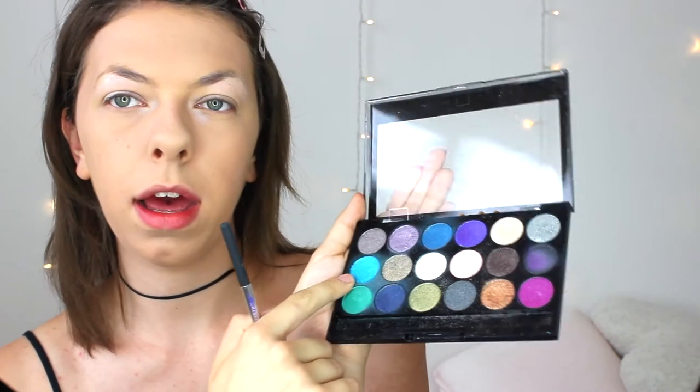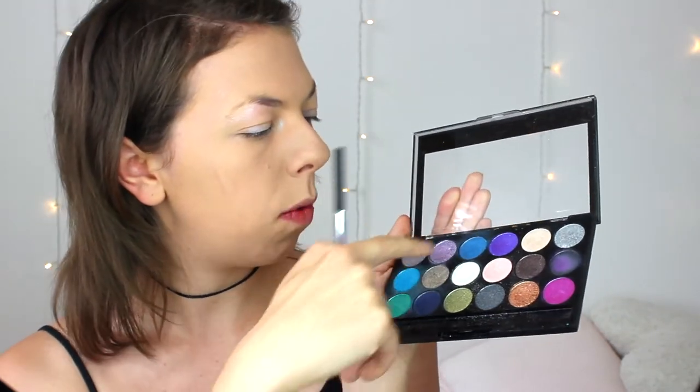Next, I'm going to be going in with my Colourworks palette, which is really good. I think I got this from Superdrug. It was quite cheap. The shadows are actually really good. And I'm going to be using this blue color here and this blue color here. So it's like a turquoise and a more sea blue. I don't know.